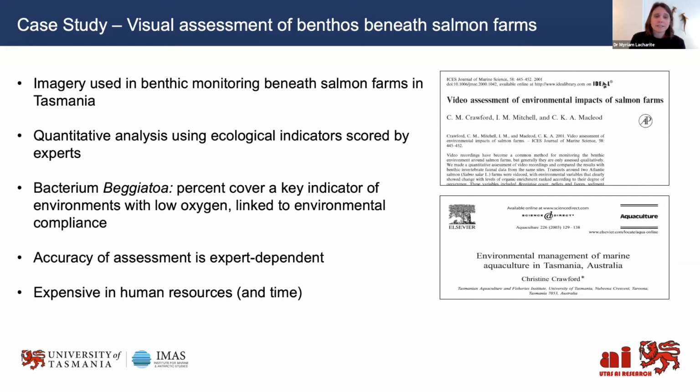So it is linked to environmental compliance. Currently, the accuracy of the assessment is widely expert dependent. So it depends on who looks at the pictures over time. And this can change obviously over multiple years when multiple people look at pictures. And as you can imagine, it's quite expensive in terms of human resources and time, especially in the context of monitoring. So to explore a bit more the temporal and ecological dynamics of Vegetoa, IMAS set out to deploy a few cameras underneath salmon farms.